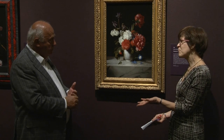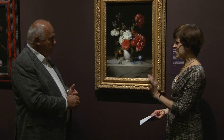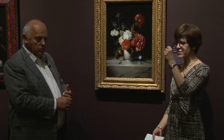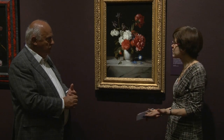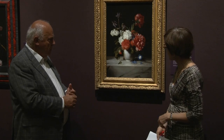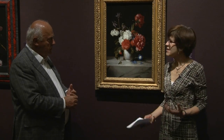And also, I think one thing that appeals to viewers particularly about this painting is the informality of it. It's not a careful arrangement like the others, like Bosschaert or De Heem do. This is a bunch of flowers stuck in a vase, as you or I might do. We go out into the garden and we pick whatever looks beautiful and in bloom. We come back and just sort of put them in the vase, and a few blossoms fall off, and a ladybird and a bumblebee have come in along with it. And we see that same wonderful immediacy in this painting.